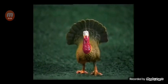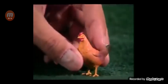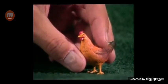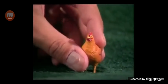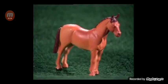This is a turkey. A turkey goes gobble, gobble, gobble, which is what we do with turkey on Thanksgiving. Turkey. Say chicken. That's a chicken. This is called a donkey. You know how a donkey goes? A donkey goes, hee-haw, hee-haw. I bet you know what this is. This is a horse, and a horse goes, ee! That's a horse.